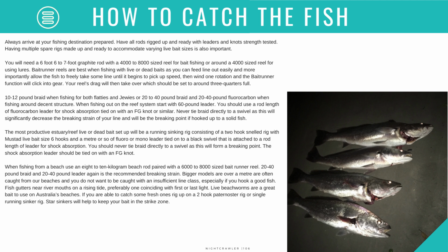When fishing from a beach, use an 8 to 10 kilogram beach rod paired with a 6,000 to 8,000 sized bait runner reel. 20 to 40 pound braid and 20 to 40 pound leader again is the recommended breaking strain. Bigger models over a metre are often caught from our beaches, and you do not want to be caught out with insufficient line class, especially if you hook a good fish. Fish gutters near river mouths on a rising tide, preferably one coinciding with first or last light.